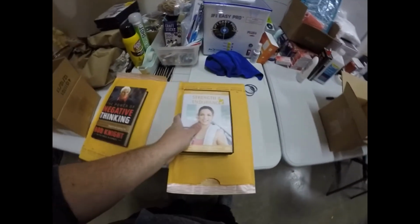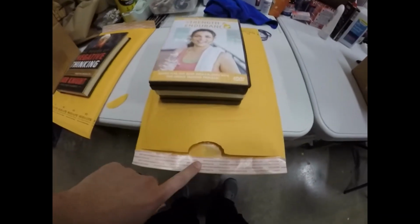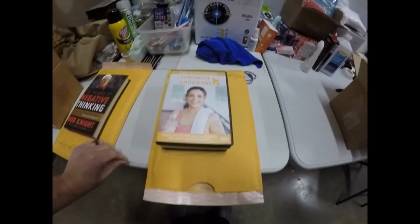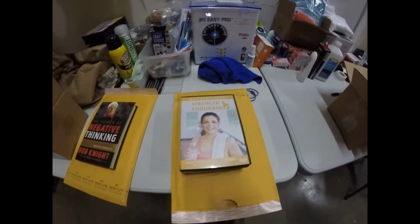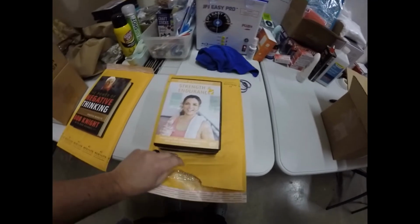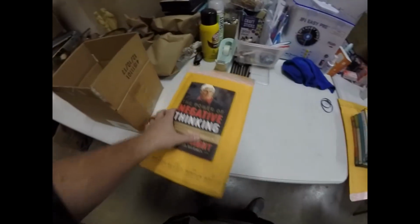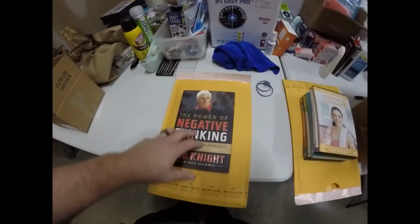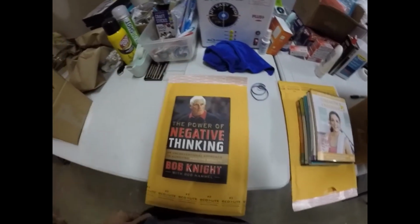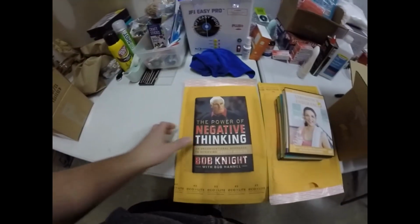Believe it or not, these 5 DVDs are going to fit into this envelope. I tested it out. I did tear it a little bit right there. But it is going to go in there, and it's going to allow me to fold it over a little bit more and give it more protection. We've done up to 5 DVDs shipped in a bubble mailer like this. It's got bubbles on the inside, and we have no issues with those, so we will send it like that. The Bob Knight book will go into this as well with a thank you card, and will be sent out media mail, which will just cost us a couple bucks.